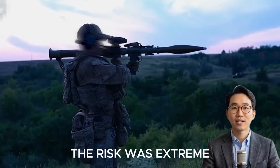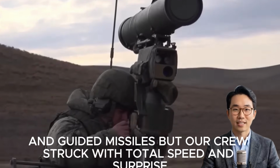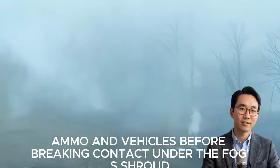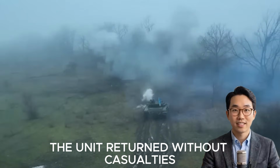The risk was extreme. They could have countered with rocket-propelled grenades and guided missiles, but our crew struck with total speed and surprise. Our tank systematically demolished their bunkers, ammo, and vehicles before breaking contact under the fog's shroud. The unit returned without casualties.